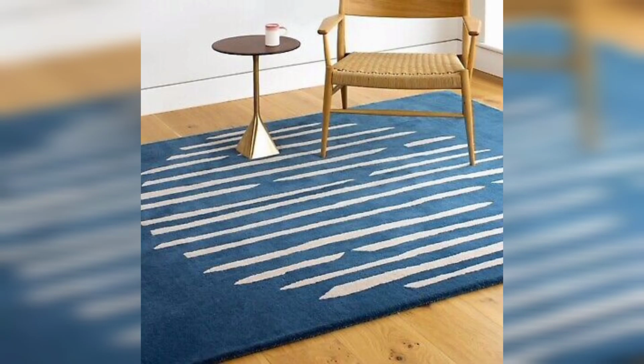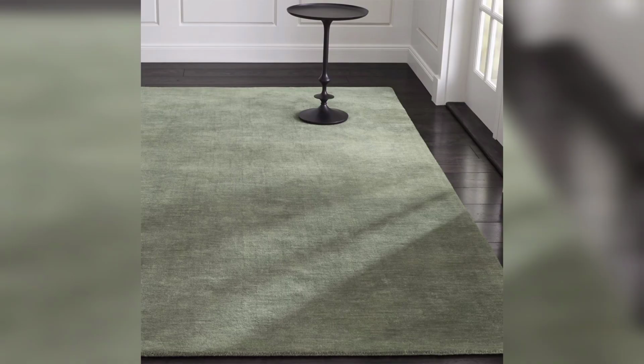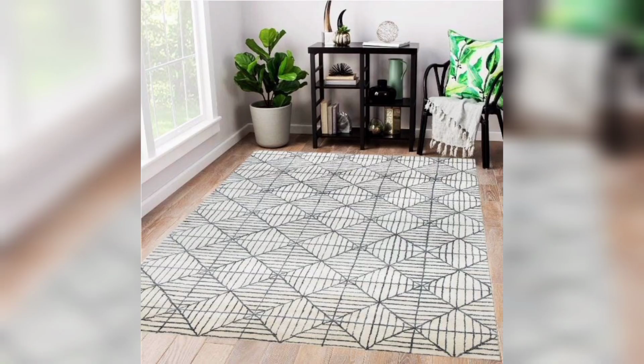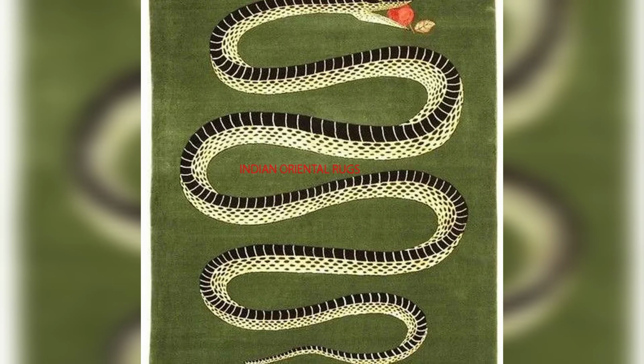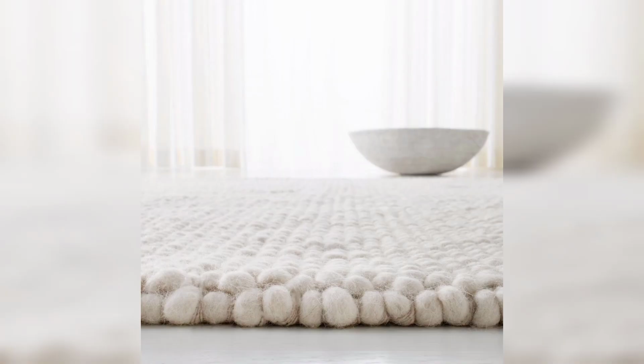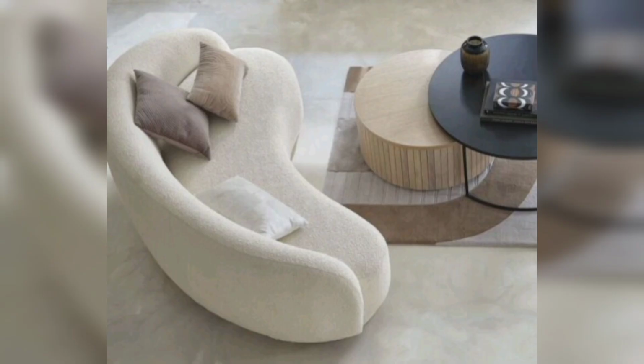In today's video, we will be discussing a timeless flooring option that adds both comfort and style to your home: woolen carpets. Woolen carpets have long been prized for their natural beauty and luxurious feel. Join us as we explore the benefits of woolen carpets and discover different design options to enhance your living space.